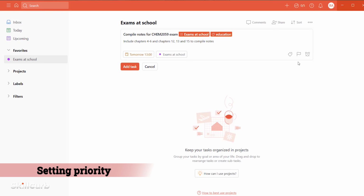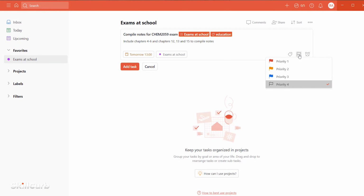Setting priority. The next icon down here is the priority icon. You can click on it to find a list of priority levels, which can later help you quickly identify or filter tasks according to their priorities. Alternatively, you could type P1 or P2 directly along with your task name to add a priority filter.